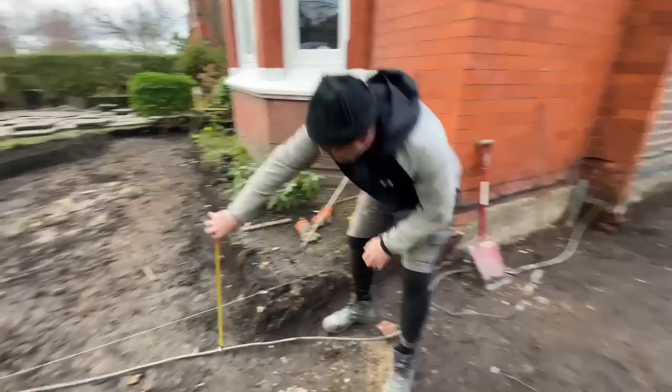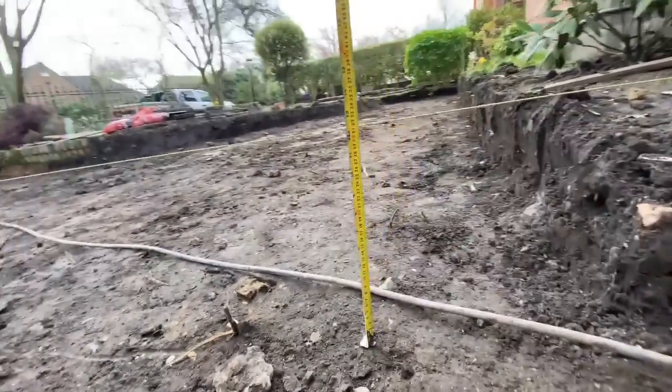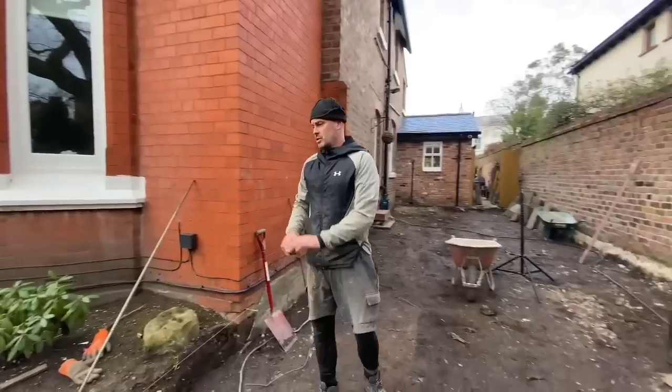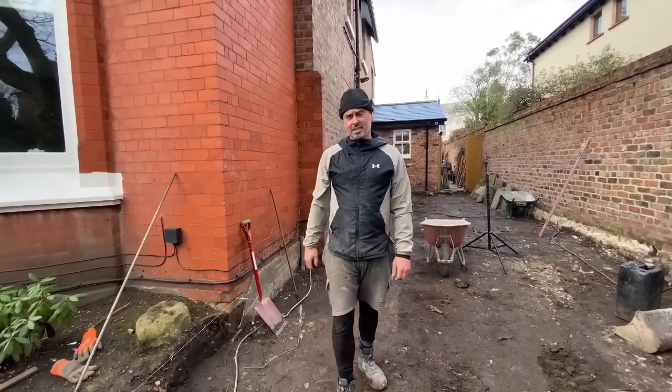And then the depth we've got, let's have a look at that. We've got just over 320 we've got. So on average, we've got around 300 mil. As I say, good solid sub-base, sub-grade. So yeah, we'll get the stone in next and off we go.